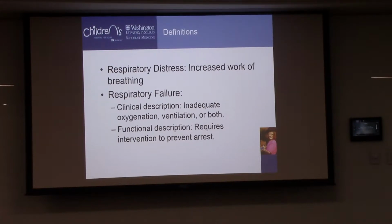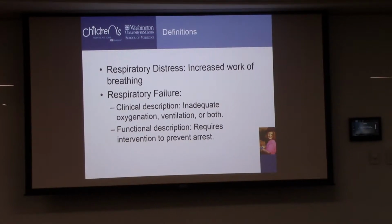Respiratory failure, the clinical description is going to be inadequate oxygenation, ventilation, or both, right? And the functional description is basically this requires intervention to prevent arrest. If you do not do something now, not in 10 minutes when you get to Children's or Glennon, right now, if you don't do something, this kid will very surely probably die, okay? They do not hang out in the respiratory failure area long. Very quickly do they decompensate and end up dying.